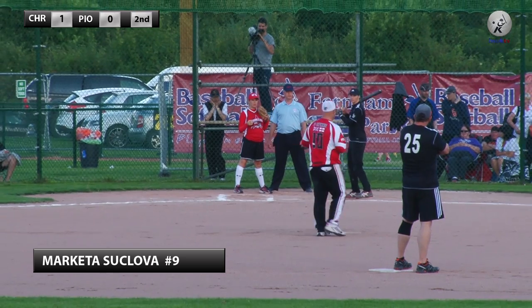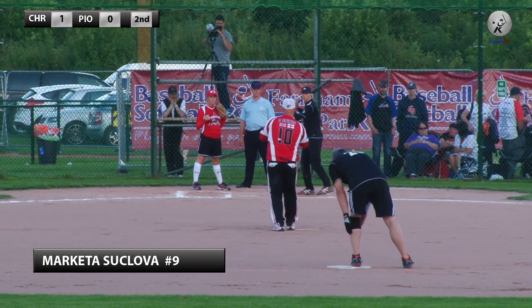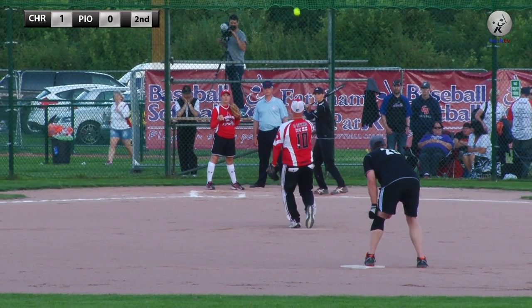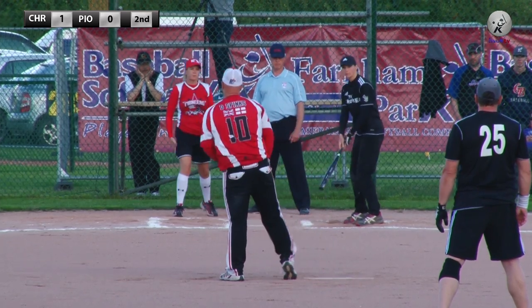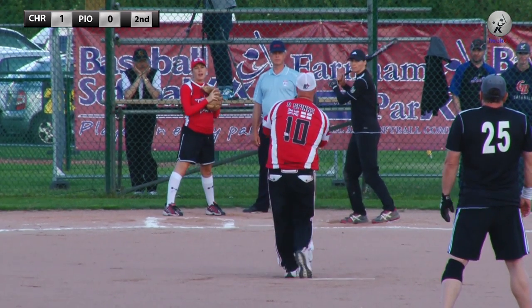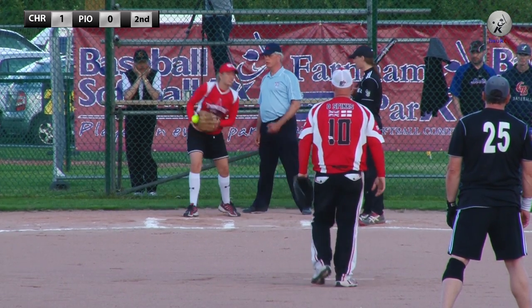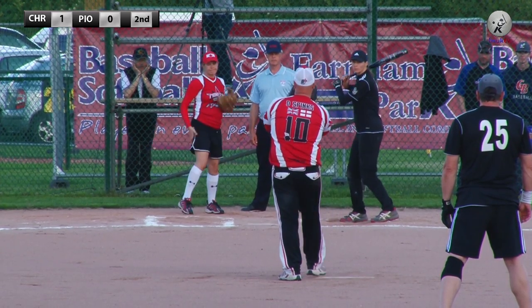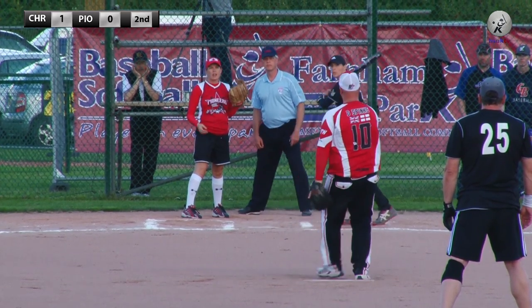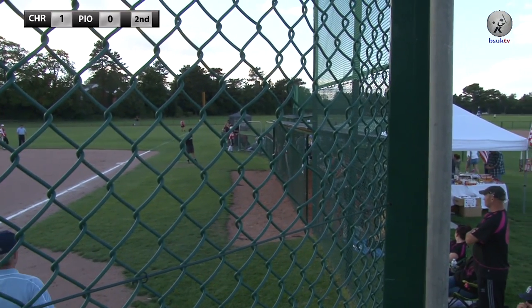And as I was saying before, there aren't many team sports where you can have a husband and wife in the same team playing semi-professionally. So right now we're looking at the two best teams that can be had here. Marketa Sokova, the twin sister of Misha, who just batted earlier, is up at bat. And she swings. And it goes foul.